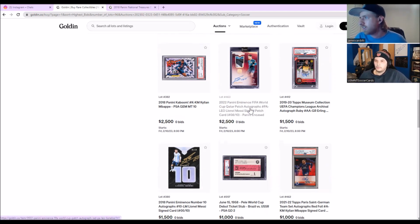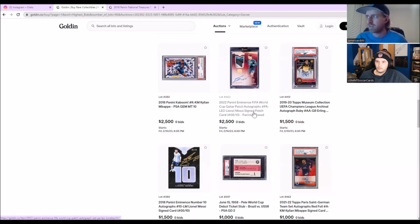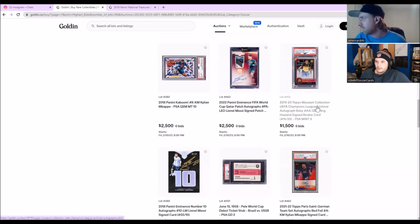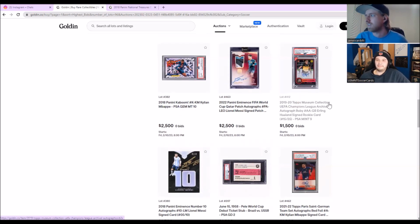Then on the Eminence train, you have this Messi, which is numbered out of 10. This is just a patch autograph. So of the patch autographs in the set, this is probably the best one because it's just called patch autographs. It's not any sort of insert. Looks like his auto trails off the card there, which probably is going to bother some people, but really nice Messi. That's another crazy card, just ridiculous. Erling Haaland, rookie auto sticker, but it's from Museum and it's short printed to 25. So nice Haaland rookie auto there.